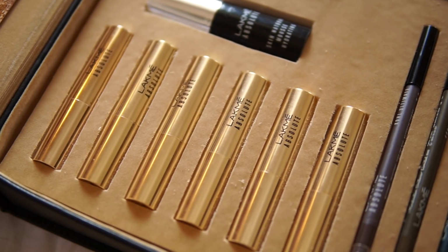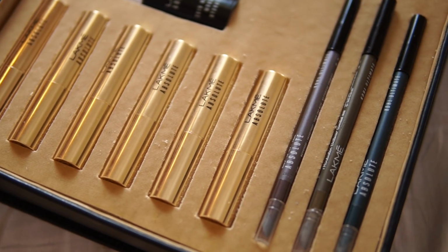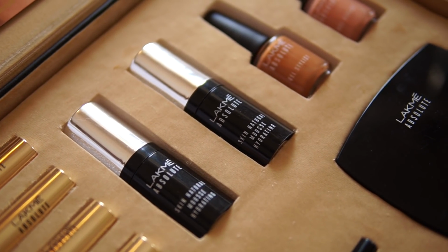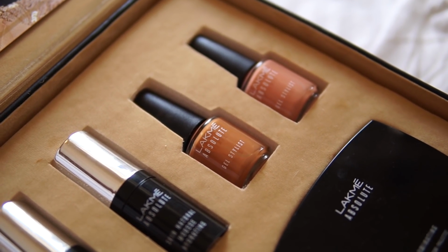Lakmé recently sent over a box from their Absolute Nudes collection, which is one of their biggest launches for this year. So there are quite a few new products in this range for your lips, of course, because everybody loves lipsticks. Also eye products, there's a base product, and there are nail polishes. So I am going to take you through everything from this range. I've tested almost everything except for the eyeshadow palette, since I don't use eyeshadows much.